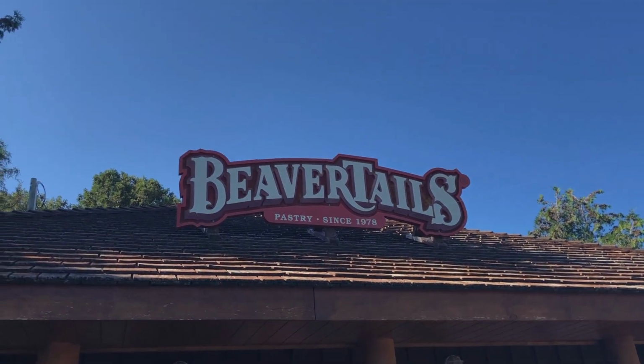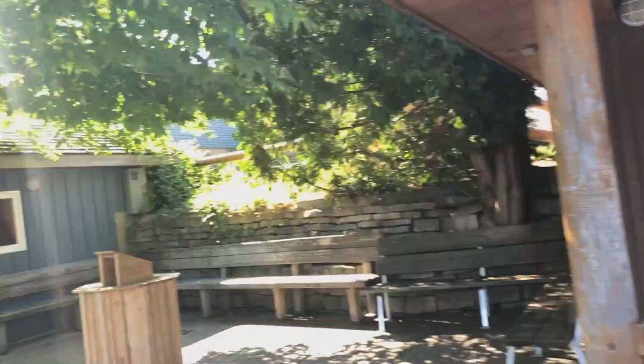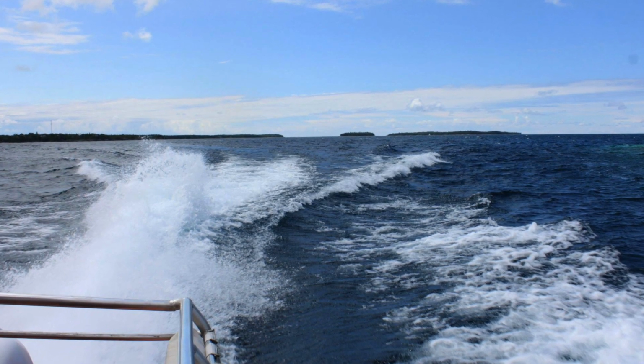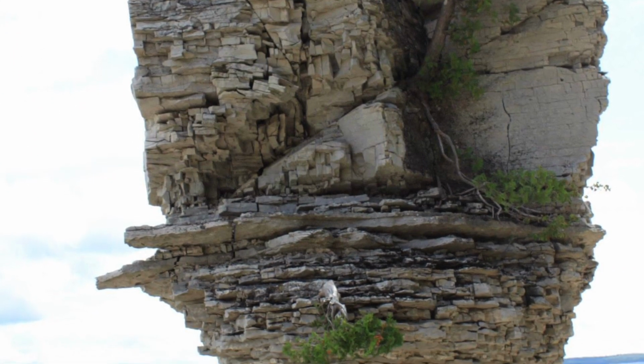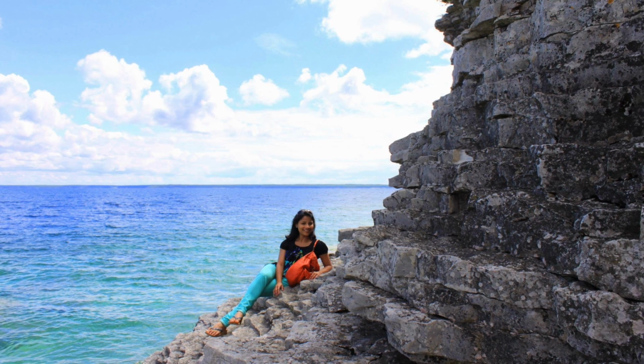And the Beaver Trails pastry. So if you want to enjoy some pastry, they have some really good pastry here. So here's the cruise we took to Flowerpot Island. When you get there, you will see a lot of rock formations that resemble flower pots. That's why this island is called Flowerpot Island.